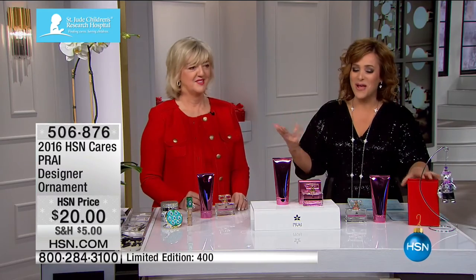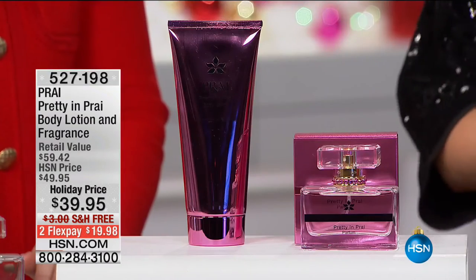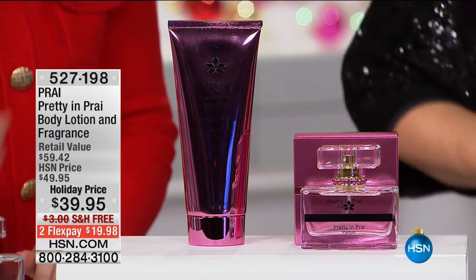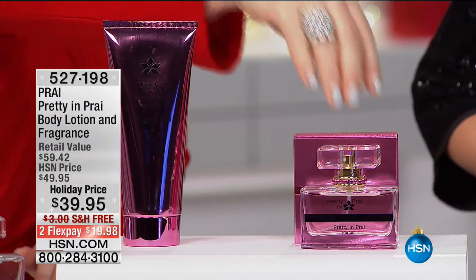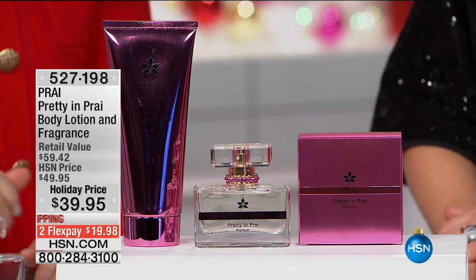And we'll move on. We'll move on to the world launch of the Pretty and Prai, the fragrance. If you love the beautiful, very heavenly, fresh, light fragrance of Prai products, you asked for it. She created it. You're getting the fragrance, and you're getting the 8 ounces of the lotion. I'm just going to move that over so they can see it. There we go. You're getting the beautiful launch, and you do feel pretty.